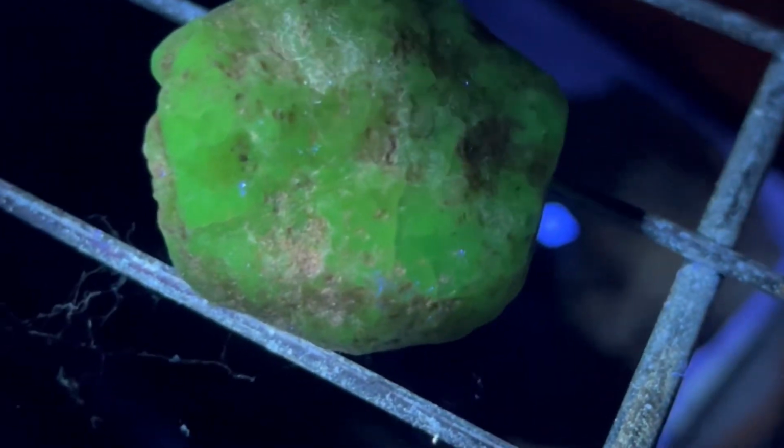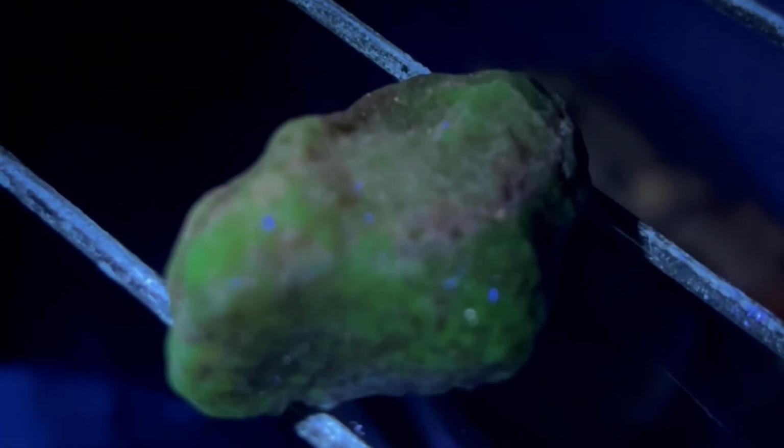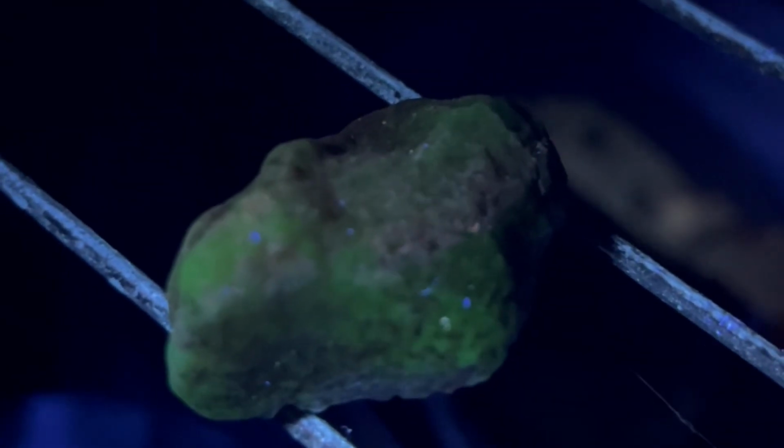Sorry, I don't have a better way to present this besides my dusty rock shed. This is gonna have to work for now. And it looks like we have another one here. Just a smaller piece, still some nice green fluorescence coming from the uranium within.